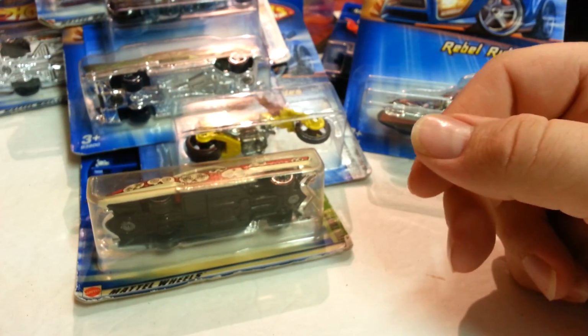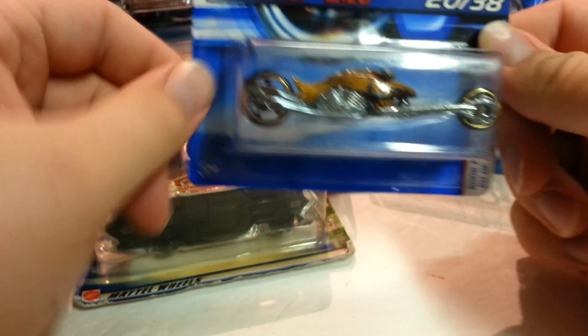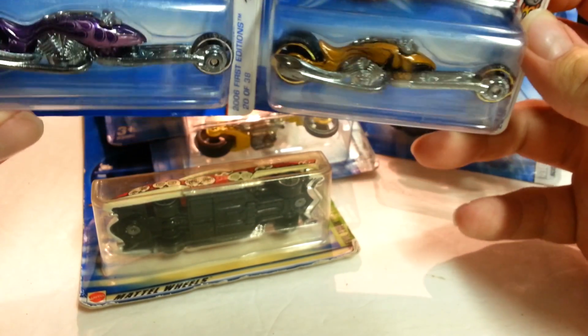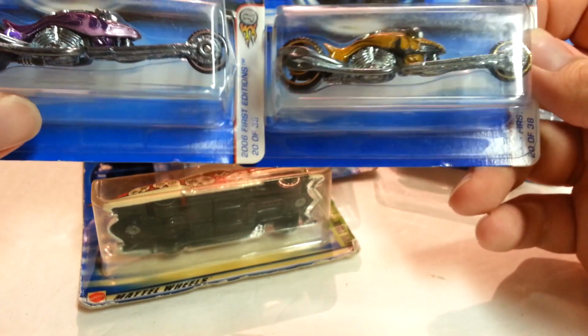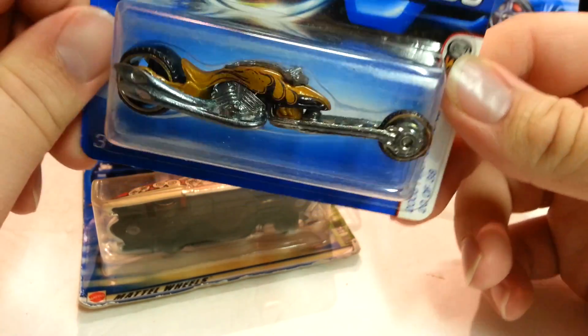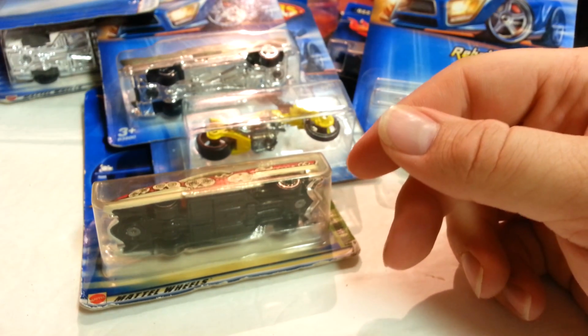And the last of the carded ones, or did I just, no, I have 2 of those. Another Hammer Sled. Are these from the same year? They must be, because they're both first editions. Yeah, they're both pretty cool, though. I don't know how someone would drive this, or if it's realistic at all. And you'd have to be really crouched, I guess.